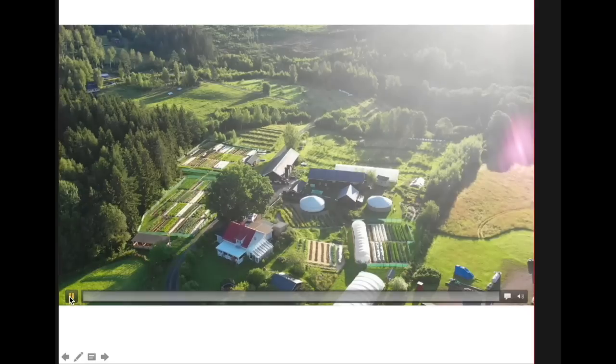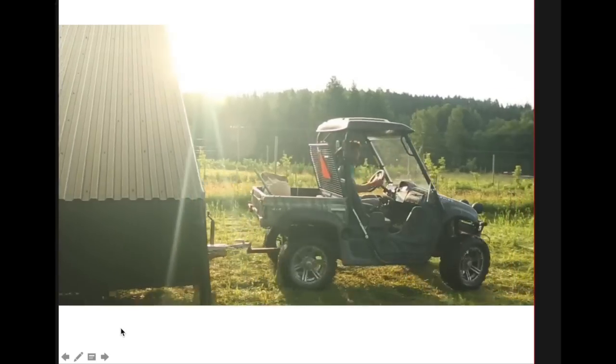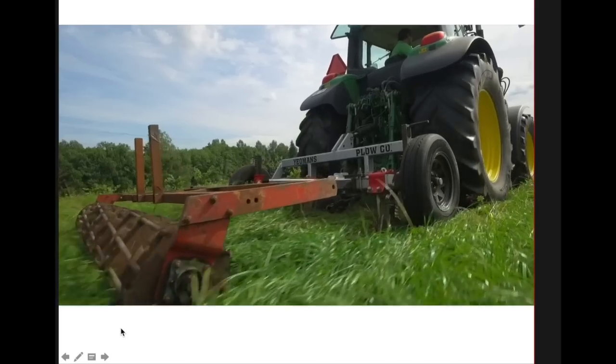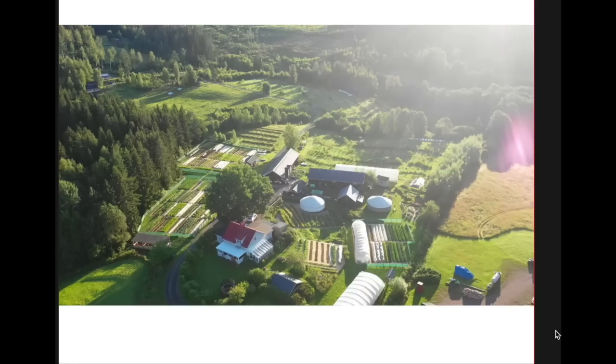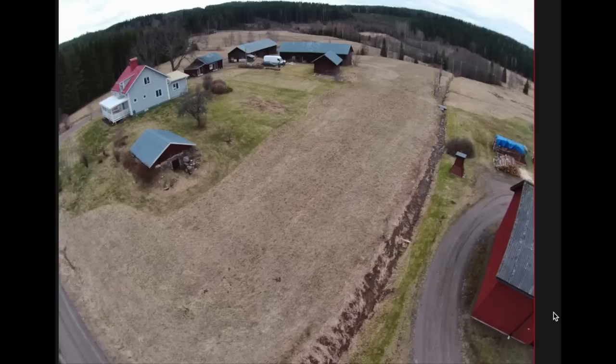Here's a little flyover of the farm. So we're also raising pastured poultry for eggs, as well as meat chickens, and have cows and sheep in agroforestry systems. And then we have our no-dig market garden as well. This is what the farm looked like 10 years ago when I purchased the farm. It hadn't been cropped for a couple of decades and it was pretty much abandoned.